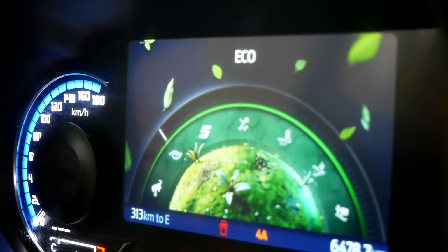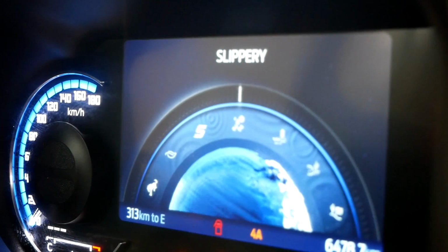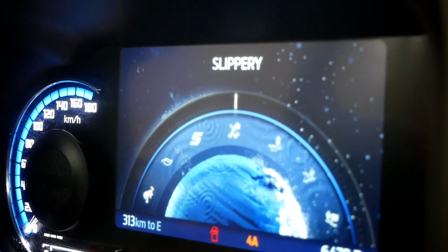Well, we do have a slippery driving mode that's appreciated. Really slippery driving, most winter driving modes, their biggest advantage is they roll on the power kind of gradually, so you don't get a lot of wheel spin. That's the same thing we have here. Now, of course we have 4-wheel drive.